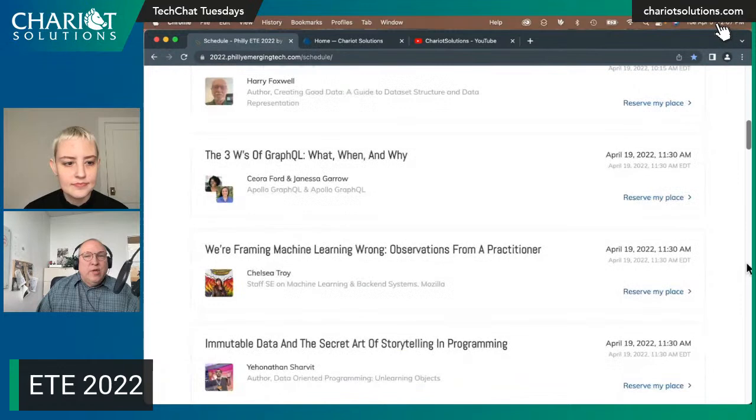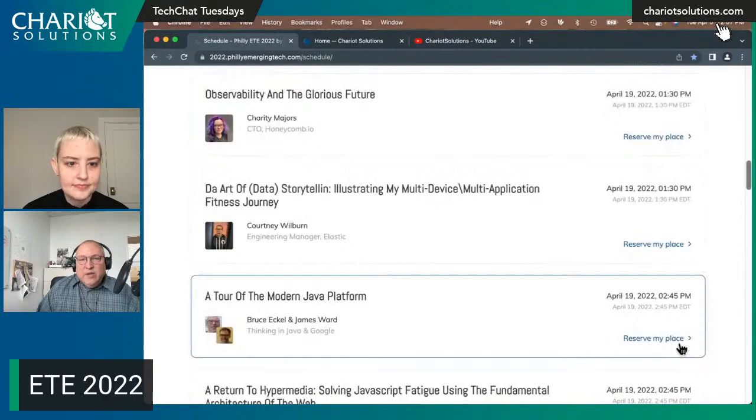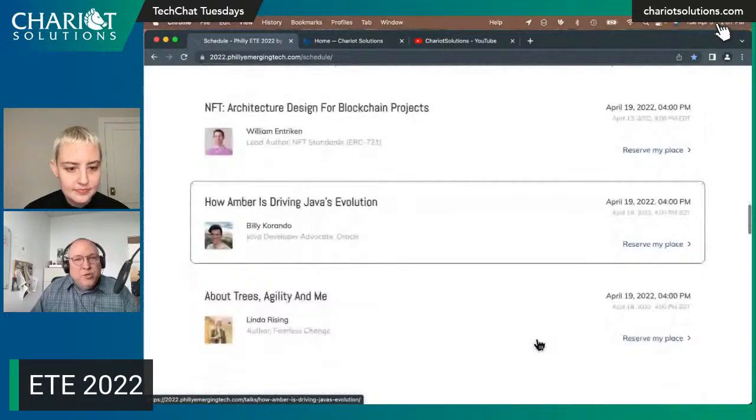We've got AI, we've got machine learning, component library design, observability, you name it. Lots of stuff on things like Java, the Rock programming language, a whole bunch of stuff.